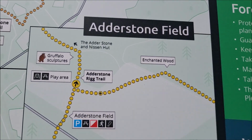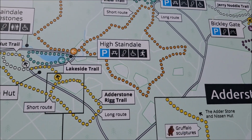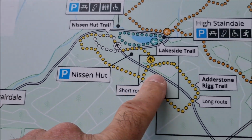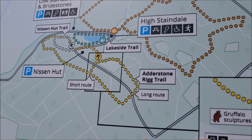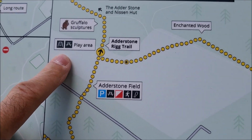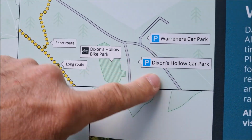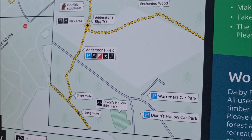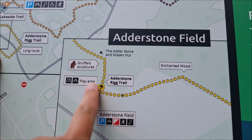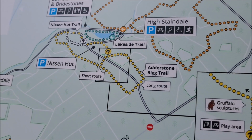So if you want to do the Gruffalo trail, you want to be going to Park at Nissen Hut, and the Gruffalo trail is in this area here, so each bit's got a big area. So you can head across there, but there are other parking areas around here. It's a longer trail to the Gruffalo if you park here. If you've got small kids, you probably want to be at the Nissen Hut.